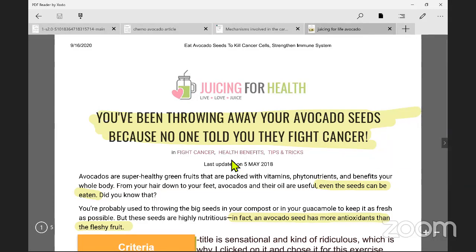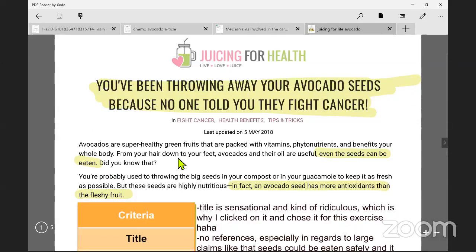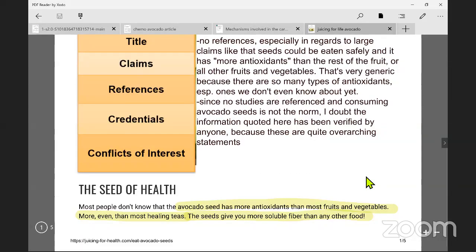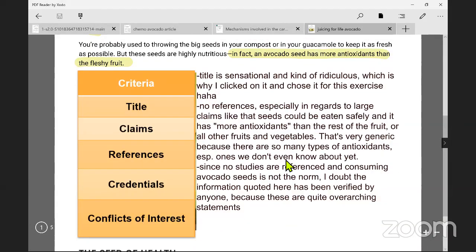First off, it makes a claim that seeds can be eaten, which isn't necessarily something that we know, and it doesn't have a reference, because as far as Julie and I know, it's possibly poisonous. So that's concerning that they're recommending that. Then right off the bat, they claim that the seed has more antioxidants than everything, and also more soluble fiber than anything. So right away, there are no references to those claims, and they're really overarching and generic. And that's what I have in my notes as well, which I'll share.